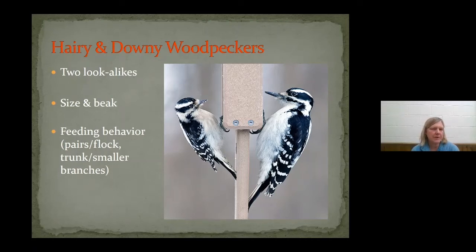So a much different bill. If you're able to see them together or get a sense of the size, the downy woodpecker is about the size of the tufted mouse. And the hairy woodpecker, somewhere in between a cardinal and a robin. So it's quite a bit bigger.